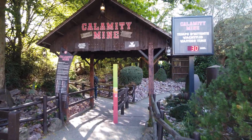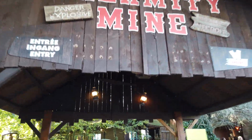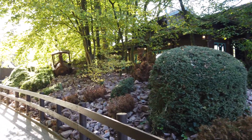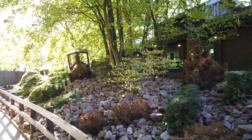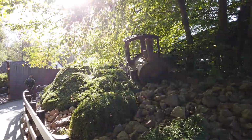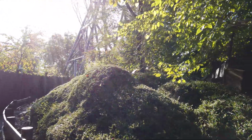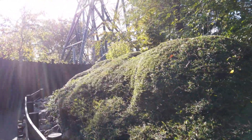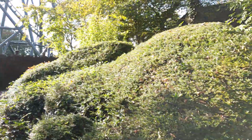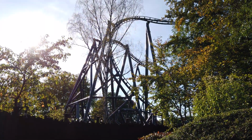Okay, it's time for Calamity Mine on at 30 minutes. Let's hope it's not 30 minutes because it's already 4 o'clock, so we've not got that long left. And one of the things with this park as well, although it's open until 6, it will close the queue lines early, I've been told. So if there's half an hour queue for Condor, they're likely to shut that queue at 5:30. So you can't really plan the end of your day, which is a little bit annoying. It's not something that I like theme parks to do, but it's what's going to happen. So yeah, we're going to get on this and then probably get back over to Condor, get a few re-rides in.